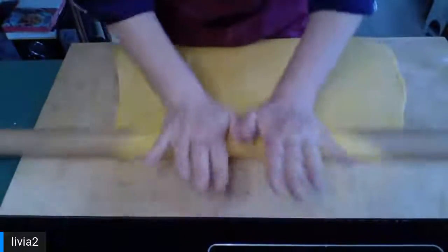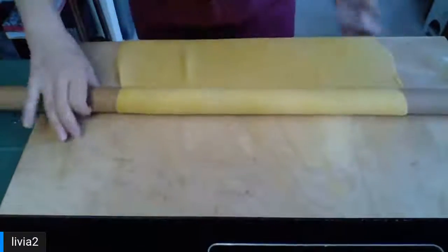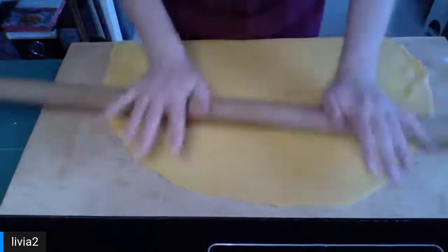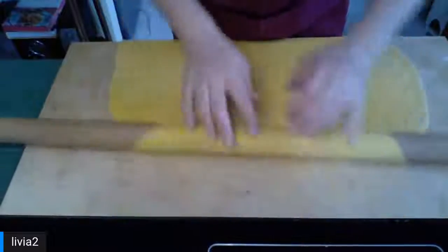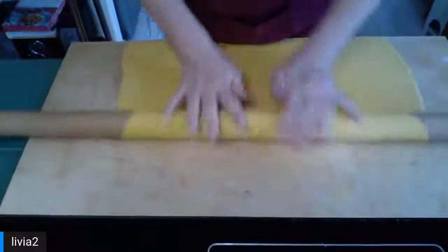So my pasta is starting to dry quite fast, because here, even if it's raining, it's quite warm, as I was saying. I just would like to make it thinner in some bits. And when it's thinner, I can cover it with the thick plastic.